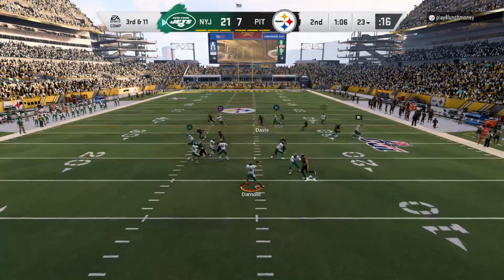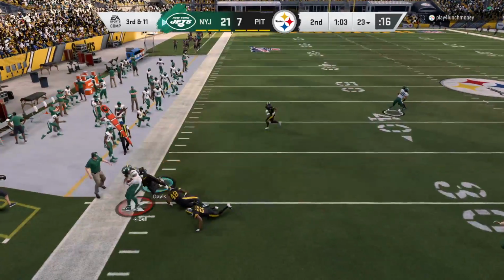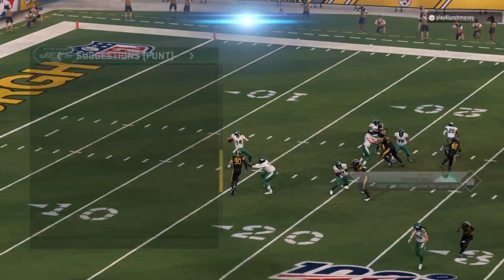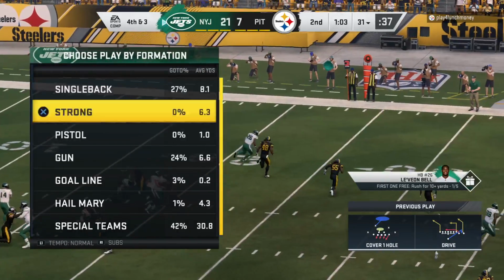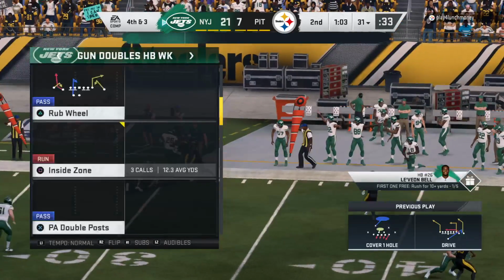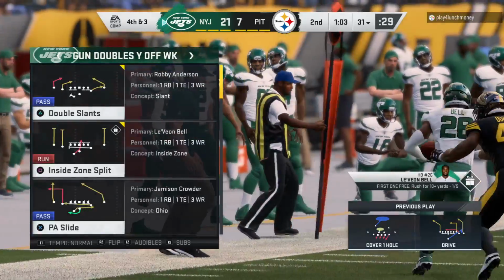Now Darnold. He's going to flip that out to the flat. It's complete. They'll give him 8 on the play, and that's going to bring up a 4th down. I know most of the time when the ball's in the air, you're thinking wide receiver, tight end, but running backs, they can be a big part of any passing offense nowadays.